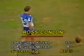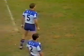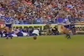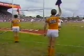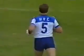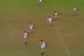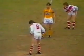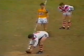65 percent is the success rate for Ross Conlon. Second match in 2 days. Strikes it sweetly, coming around, curling beautifully. That's a good goal. That is a superb goal from Ross Conlon. Canterbury-Bankstown 2, St George 0. Well, out of all of that, I guess St George will be strongly reminded that you do not give penalties within kicking distance to Ross Conlon.